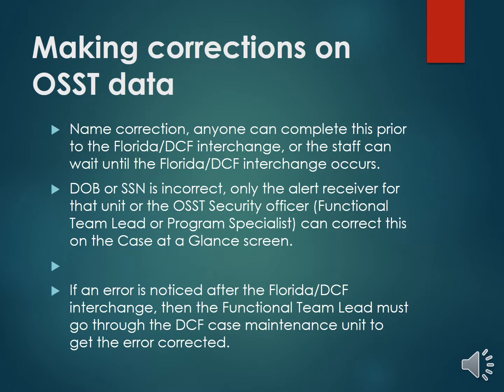Making corrections in OSST. If you need a name correction, anyone can complete this prior to the Florida DCF interchange, or the staff can wait until the Florida DCF interchange occurs. If you need to update the date of birth or Social Security number, only the alert receiver for that unit or the OSST security officer, who is the functional team lead or program specialist, can correct this on the Case at a Glance screen. If an error is noticed after the Florida DCF interchange, then the functional team lead must go through the DCF case maintenance unit to get the error corrected.